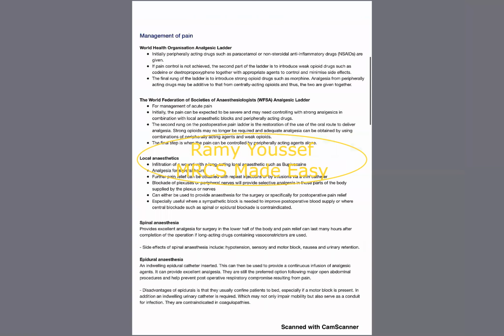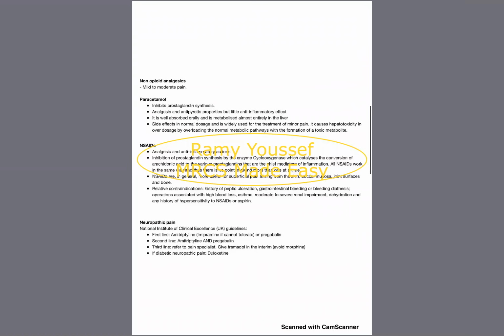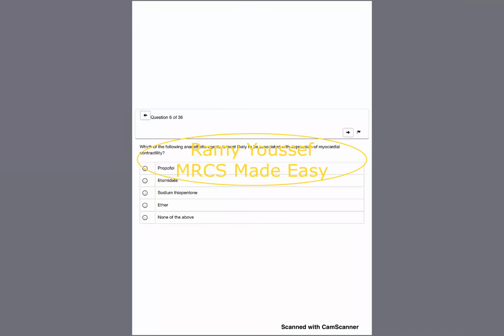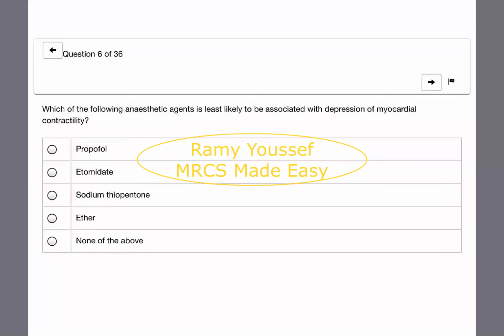Pain management is a big station in part B, according to the WHO analgesic ladder, what to start with and how to continue. No need to read all of this, it's just time consuming for part A. Okay, next question again.